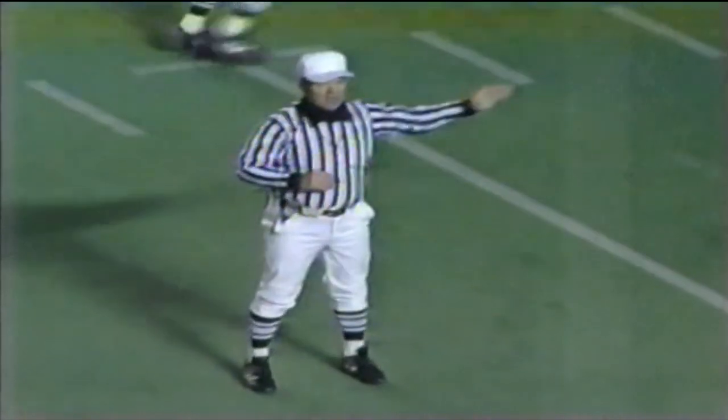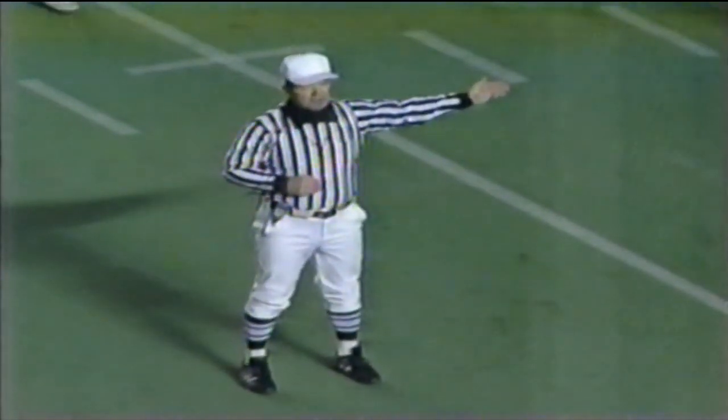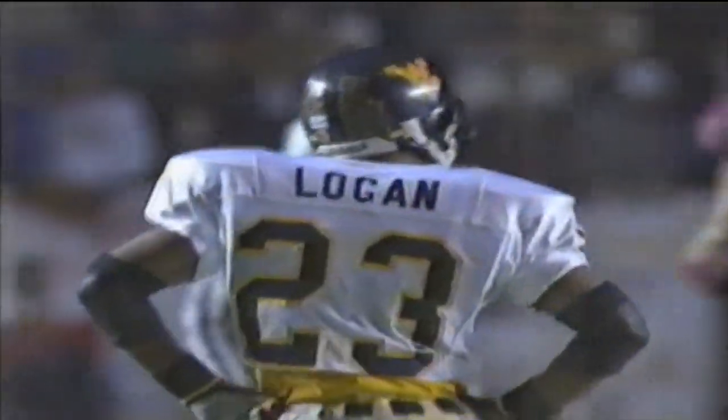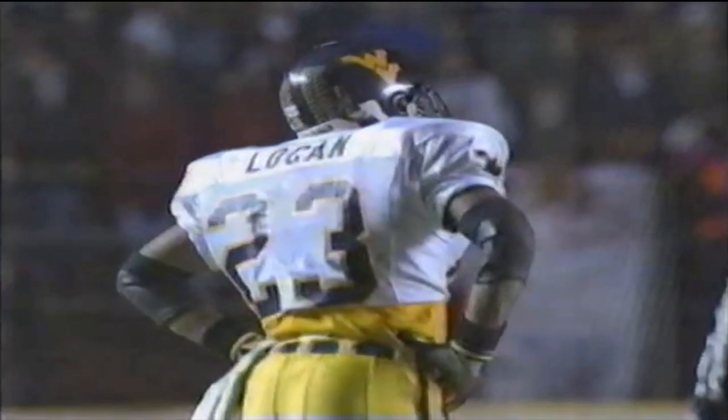Pass interference on the defense, 15 yards from the previous spot, automatic 1st down. That moves it to the 30. Back to Charlene and Dad. What was Glenn's state of mind? Last week playing number 1, this week playing number 3. He was all excited about it.